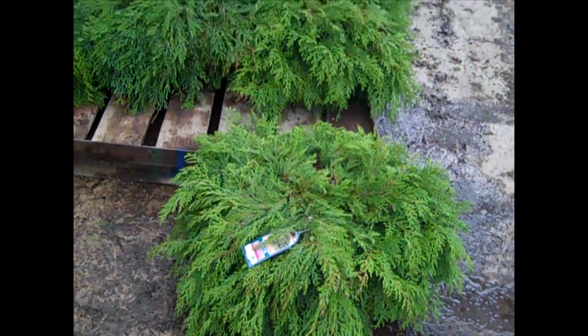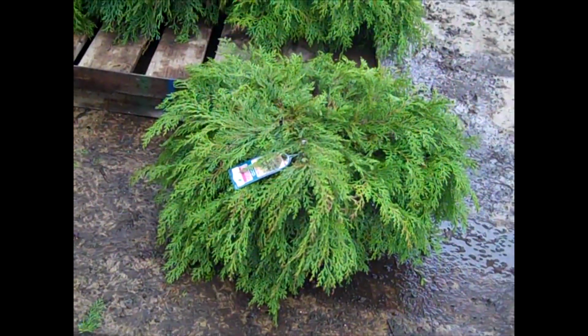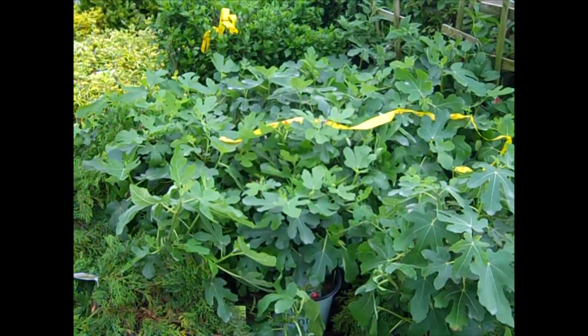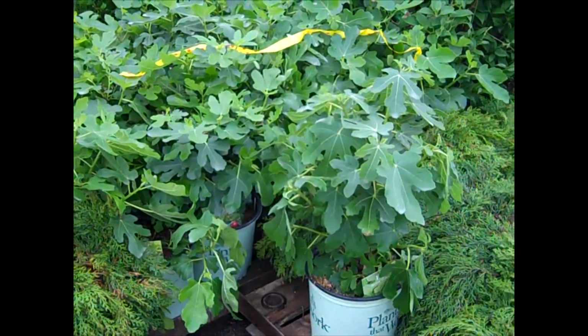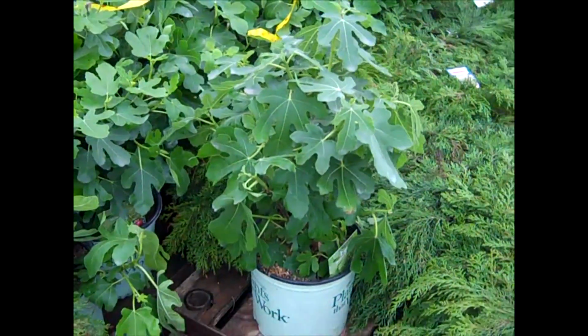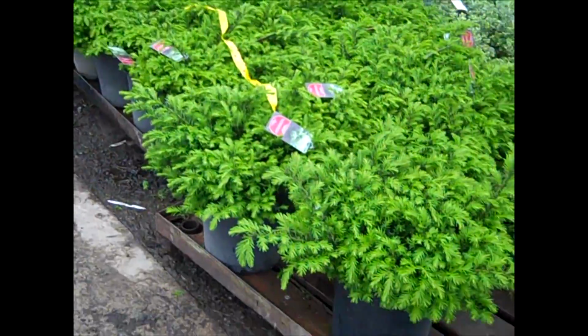I've had to pull one of these off. This is a 3-gallon Microbiota. Look at that landscape plant, guys. You know, gardening, edible landscaping, has all been a trend. This is a very hardy fig. This is Brown Turkey fig. You can see here, beautiful big 3 gallons. Awesome plants, guys. Look at that nice new growth.